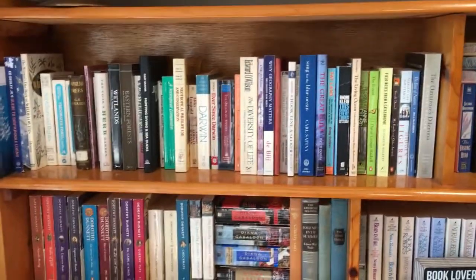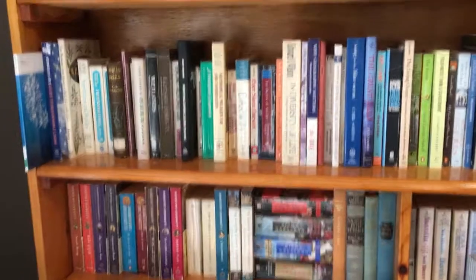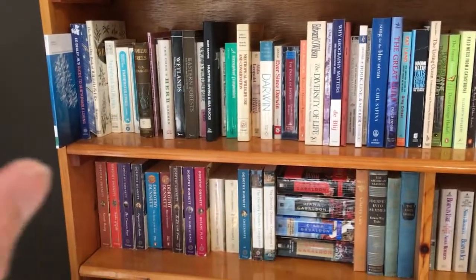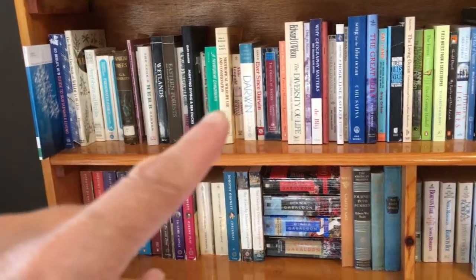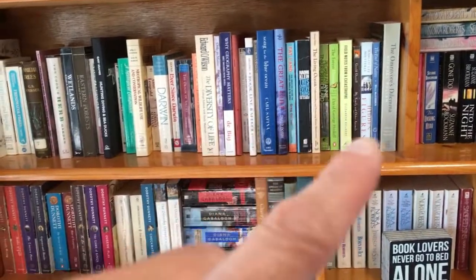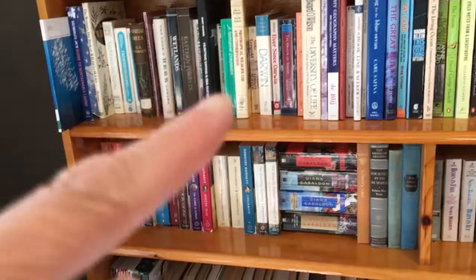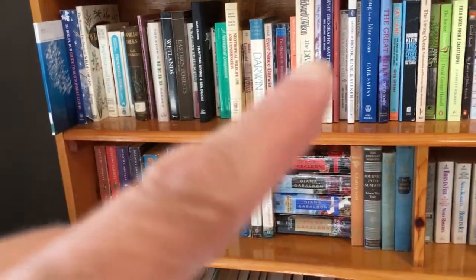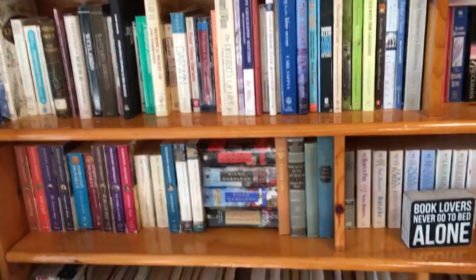Top shelf, these are all my science and science reference books. So you can see over here are my field guides. And then over here are just science nonfiction. So this collection, I've been collecting for a long time, and some of this stuff's pretty old, and then some newer stuff over here.